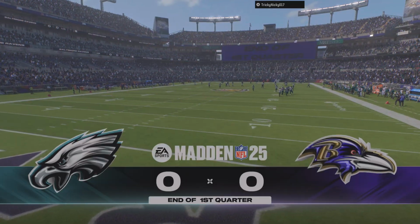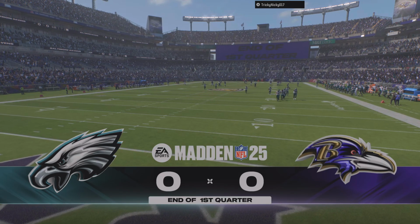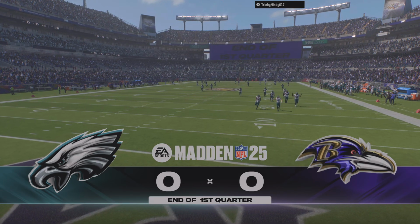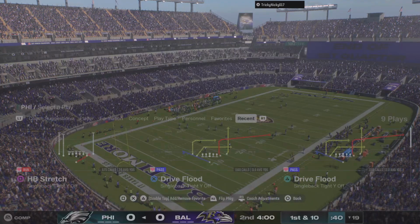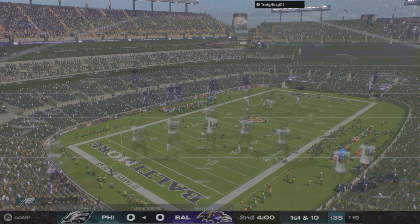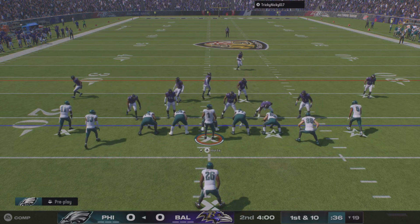So a turnover-filled first quarter has come to an end. What will the second quarter have in store? We'll be back in Baltimore after this. First and 10.